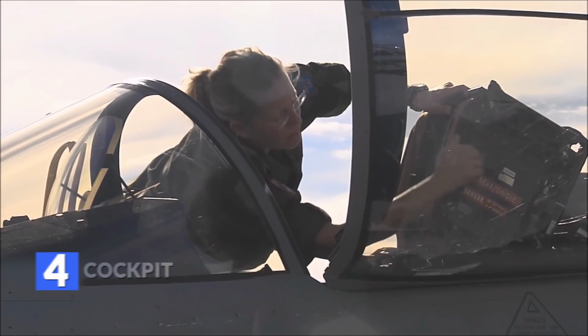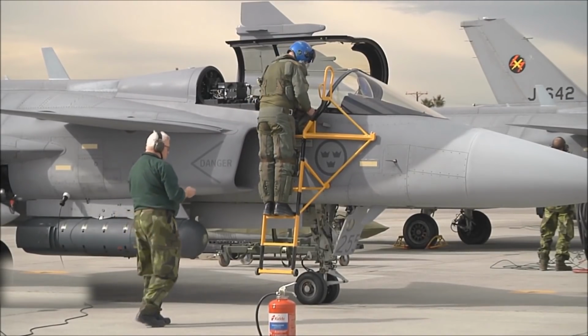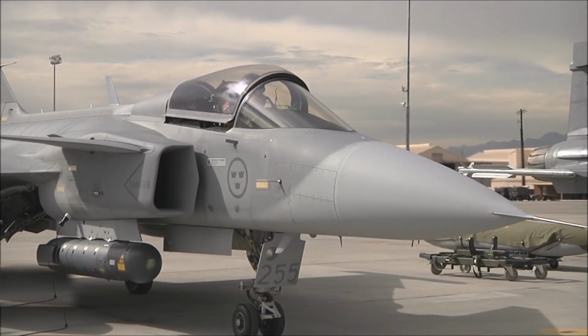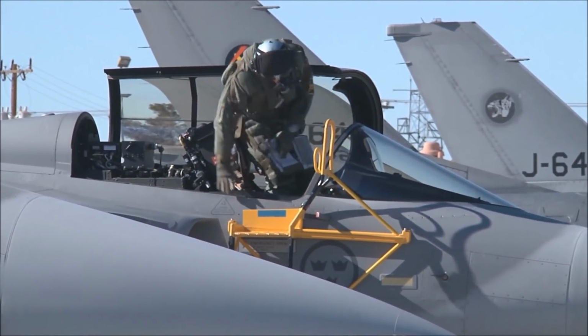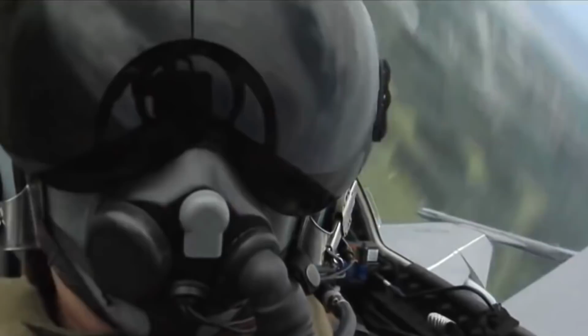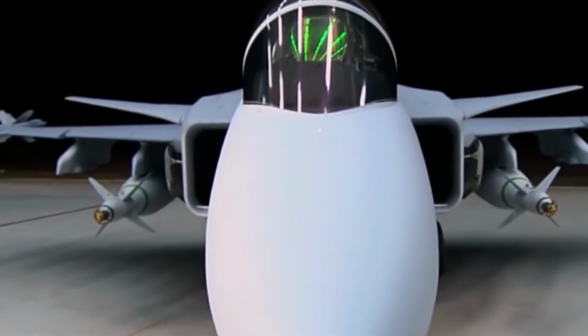Number 4. The Cockpit. The cockpit of the Gripen E is designed as an extension of the pilot's mind and body via an absolute human-machine collaboration, facilitated by a hands-on throttle and stick control principle, where a centrally mounted stick connected to a digital triplex fly-by-wire system does the bulk of the work, from flying the aircraft to controlling the cockpit weapon systems and the wide-area display.